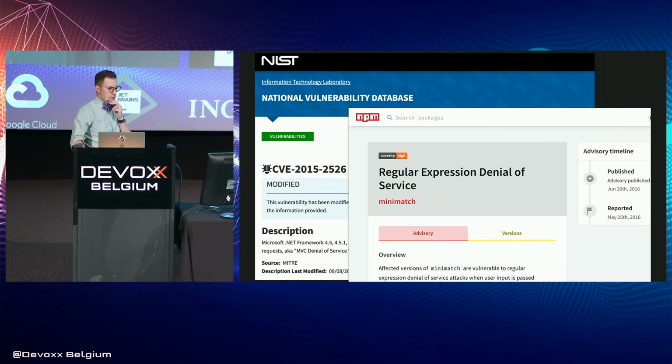There's some real-world examples of this. There was one in the .NET framework a few years ago, and then there was another one a couple years ago in a popular NPM library. I don't know of any that have been published in the Java ecosystem. That doesn't mean they don't exist. We just might not know about them, or they haven't been found yet.